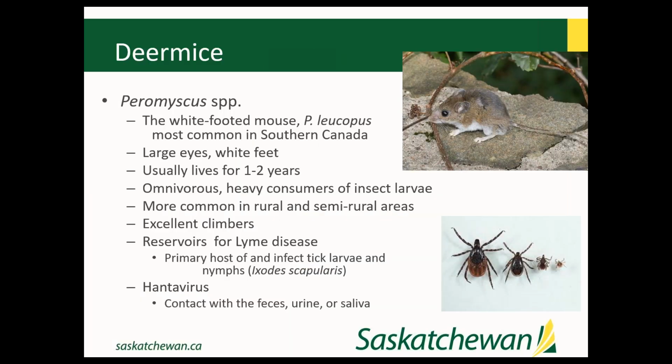Deer mice. This is actually not just one species. So we have several species in North America in the genus Peromyscus, pardon me. This is dominated in this region by the white-footed mouse, and that's Peromyscus leucopus, and that's a photo of it right there. It has a real distinctive gerbil look about it. White feet, white belly, big ears, big eyes. And a relatively furry tail as well.